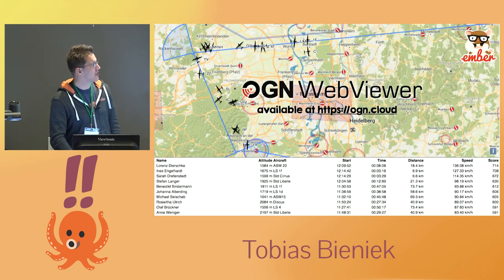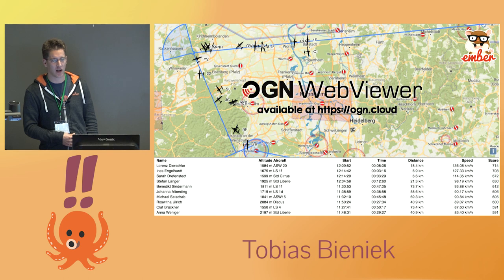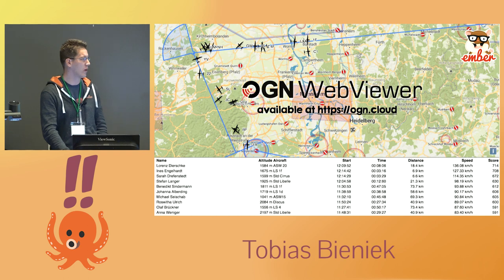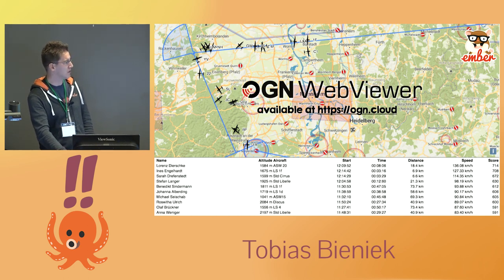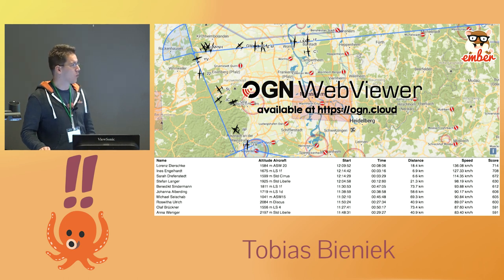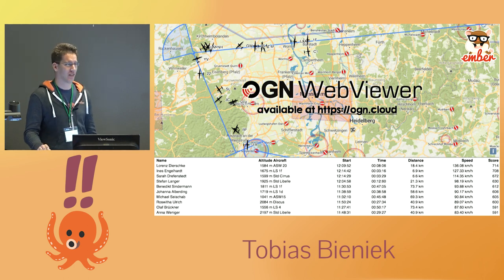The other part of the project is the OGN web viewer, so basically the front end to the back end, which is the web gateway. It's available at OGN Cloud if you want to try it out. As I said, the map is probably pretty empty right now, but it works pretty well. It's written in Ember, and it has another cool feature, and that is live scoring that you can see at the bottom. So I think this is probably the first project that tried that. We are now able, with just that collision avoidance data, to predict what the scores of the competition in the end will be while the planes are still flying, and this was really great.